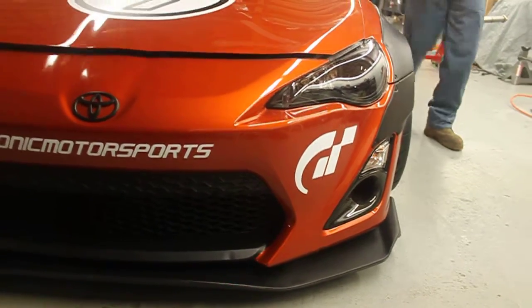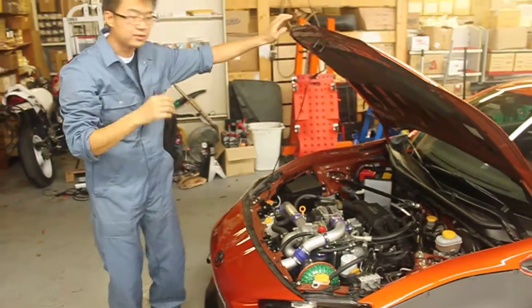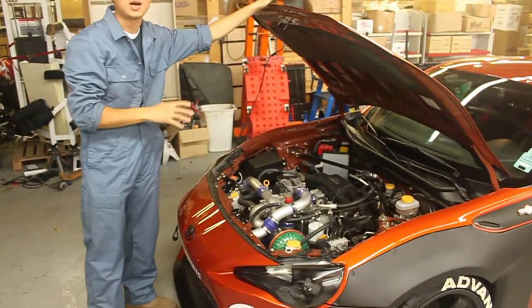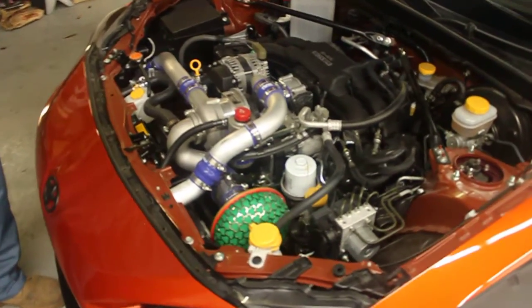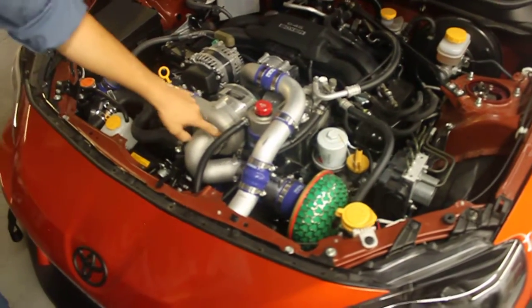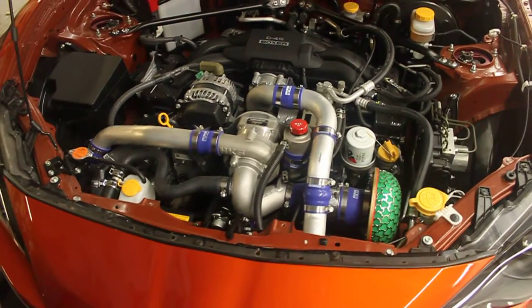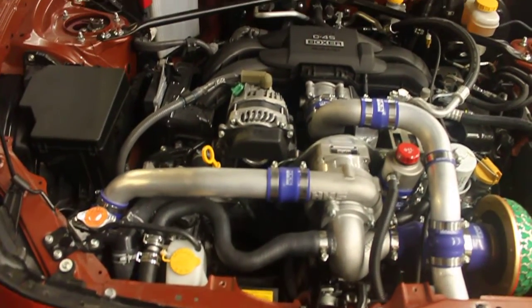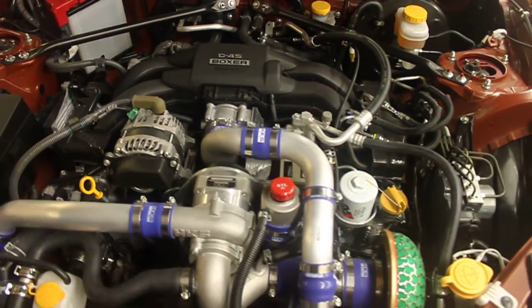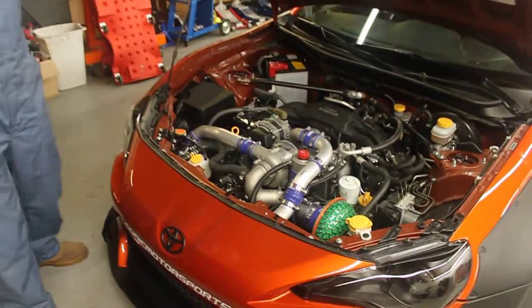This vehicle is currently running a Stage 2 tune from my shop, and basically everything is still stock internal for the engine, and we put an HKS high power supercharger kit on that. It does run with the stock restrictor here, since the fuel supply is not good enough to support that much boost, so right now it's just running a very mild 7 pounds of boost. And it does have a full HKS exhaust from the header all the way down to the muffler. It actually doesn't have any catalytic converter at all.